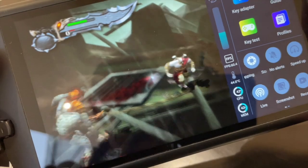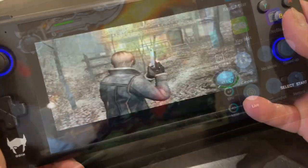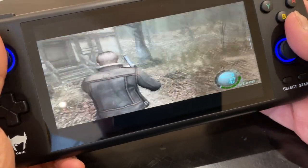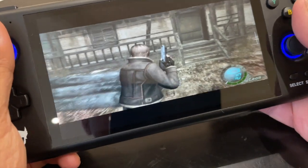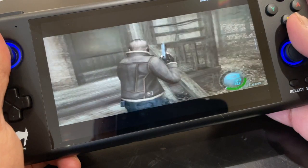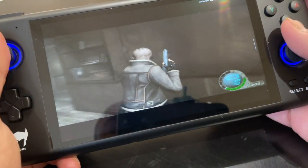The frames per second is coming out at 60 frames per second on pretty much all the games I tested. It's really impressive. I've not seen a device that can do PS2 games so well as this, especially in terms of a small handheld. You can also emulate GameCube, N64, Dreamcast, PSP, and all the retro devices before them.